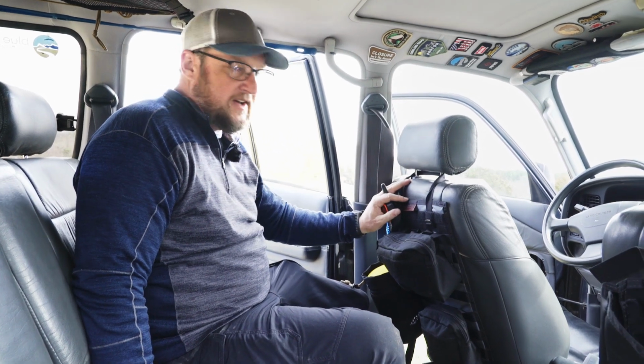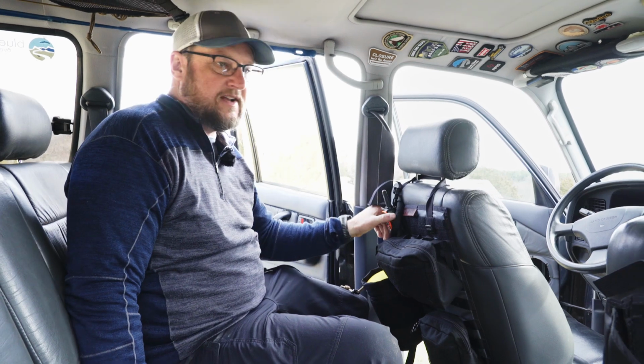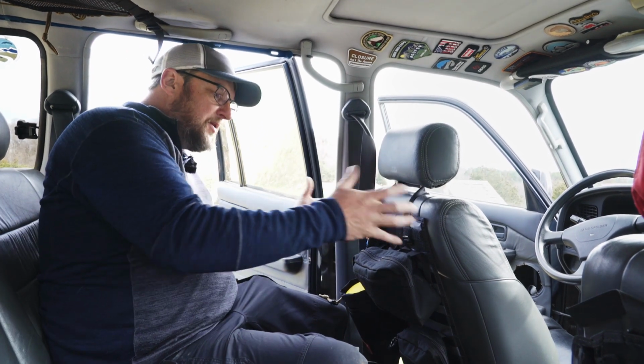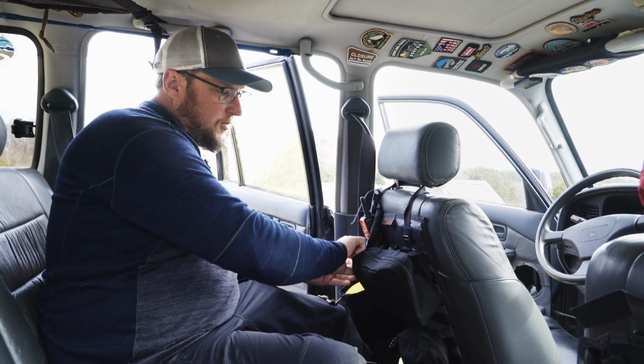We typically have an extra handheld radio, so if the kids want to go do something, I don't have to fumble through the back. I can just pull it off, hand it to them, and they can go. Or if you end up in deep water and you've got a spotter, you can hand the radio to the spotter, and they can give you a hand. We store most of that on the back seat. That's the way our system works.